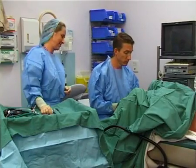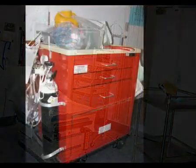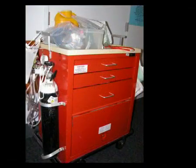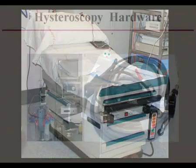The procedure room should be large enough to comfortably accommodate the patient, doctor and nurse, as well as all the necessary equipment. Patient monitoring and emergency equipment is required for complications such as vasovagal episodes. The examination bed should be height adjustable with a retractable foot and should have comfortable foot stirrups.